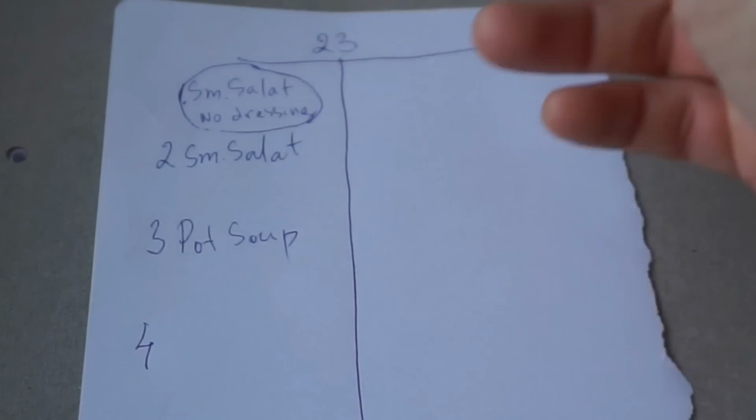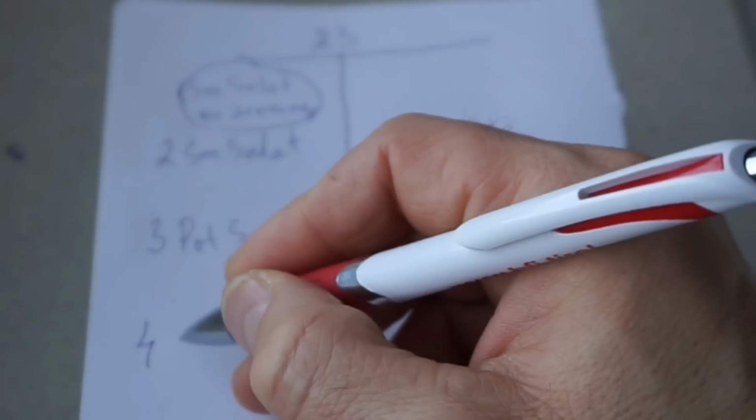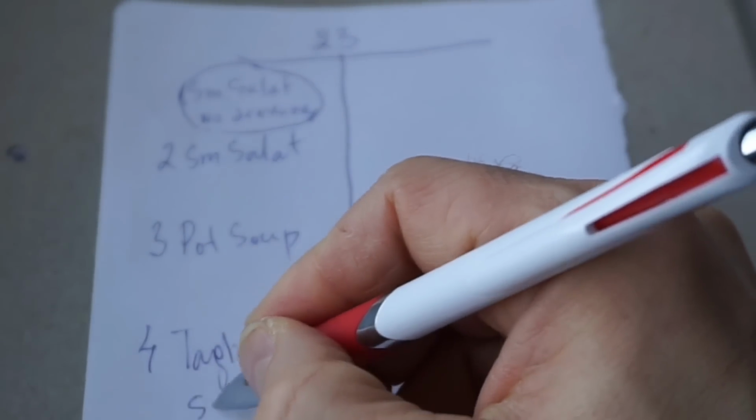The second gentleman orders just, what is it? Tagliatelle with shrimp.